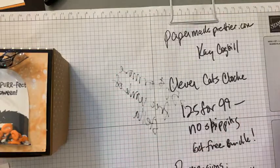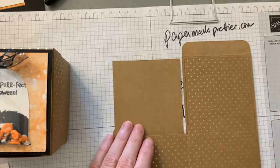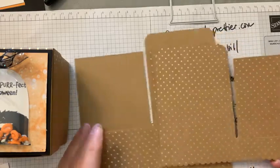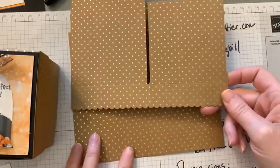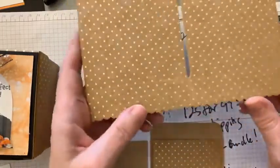And then what we're going to need are some Scalloped Treat boxes. Now, these come in a pack of 10. They're super affordable, $10. You could make so many of these quickly. I'll show you how they come together. First, you've got two types of things in this box. You've got the one that has a scalloped edge and the one that doesn't. So you just need one of each.